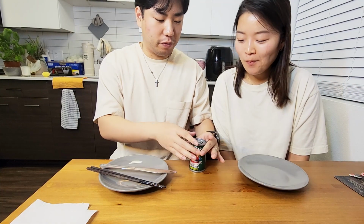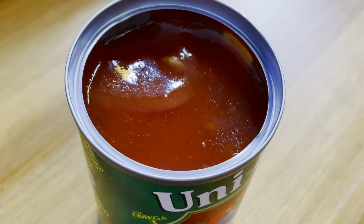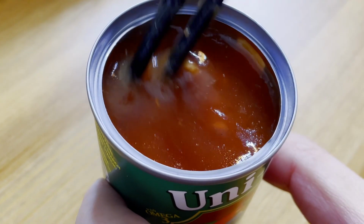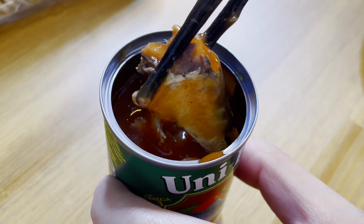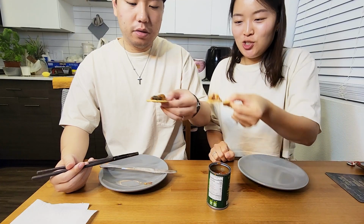I didn't even know they'd serve canned fish in so many different sauces. So this just looks like you opened a can of tomato soup or tomato paste or something. Let's dig in to find the sardines. Oh, there they are. Ooh. And they're in a nice and thick sauce. That looks great. Okay, alright. Cheers. Cheers, cheers.